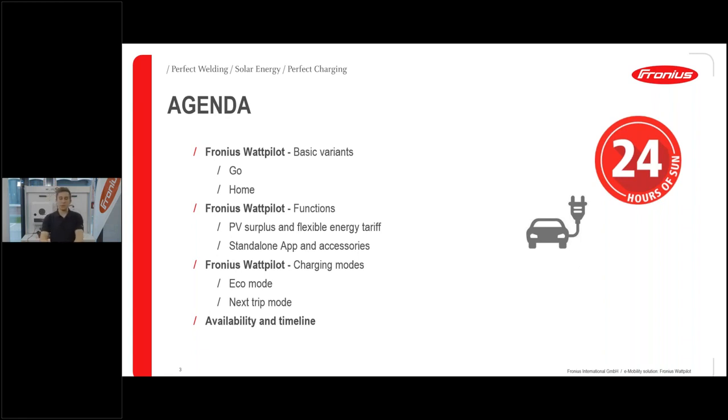Next up is the Fronius Wattpilot functionality, and there we want to give you an overview of the specific functionalities of the Wattpilot, like, for example, of course, charging with PV surplus energy. And second, we have the possibility to charge with flexible energy tariffs. With these functionalities, we make sure that the customer always gets the cheapest and most economical charge for his electric car.